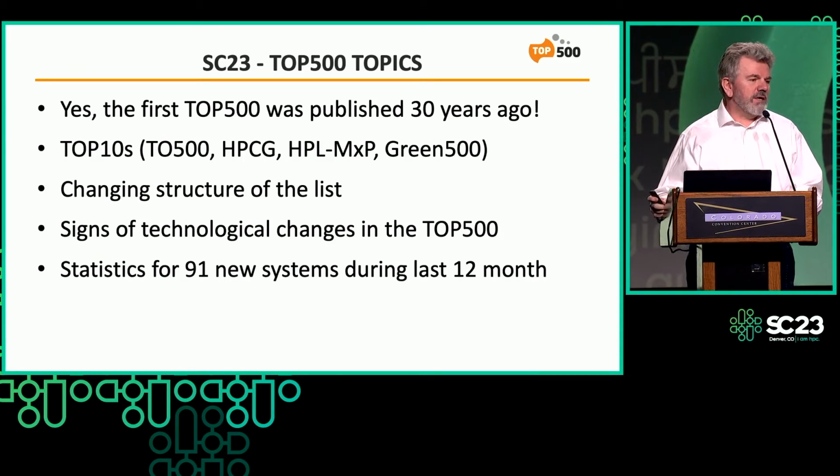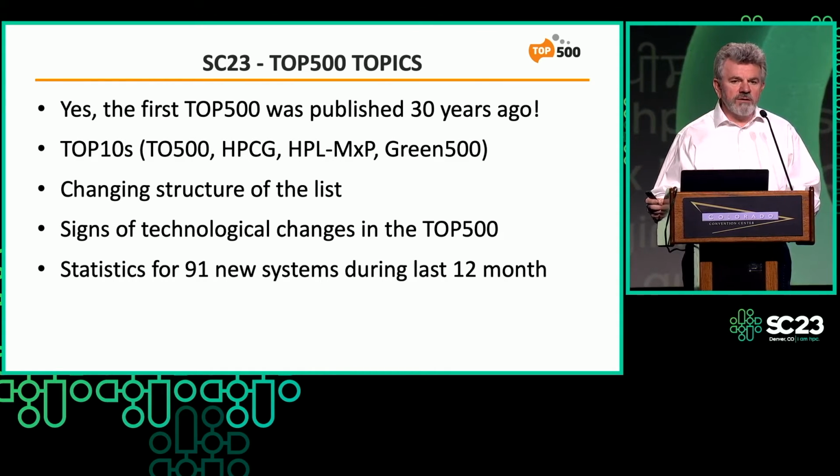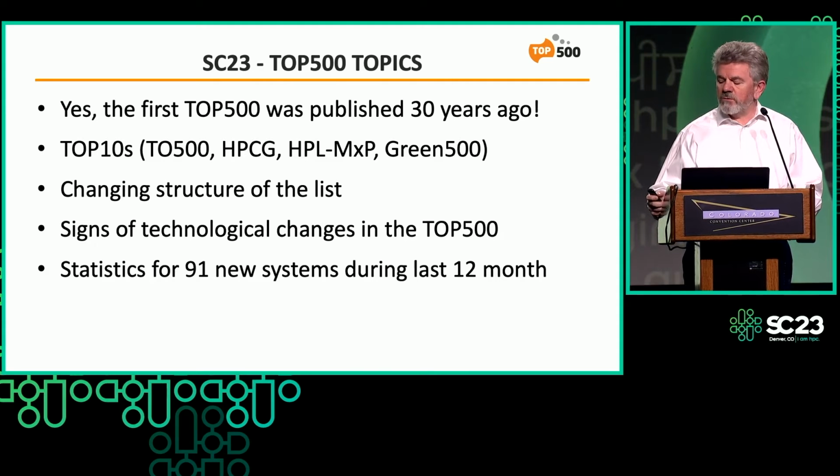Here we go. As usual, I'm going to give you the highlights of the various top 10s according to the different metrics and benchmarks we measure and track, and according to the power efficiency, in terms of the Green500. I talked in the past already about the changing structure of the list, and I'm going to highlight that briefly again, and how that relates to the changes we see in the market and the underlying technologies we use, and what that means for the list and what we actually predict for the future of the market itself. And as the list is becoming a little less dynamic, for my usual statistics, I'm going to focus on what happened last year. So I'm going to focus on the 91 systems which are new, which have been installed since SC23.